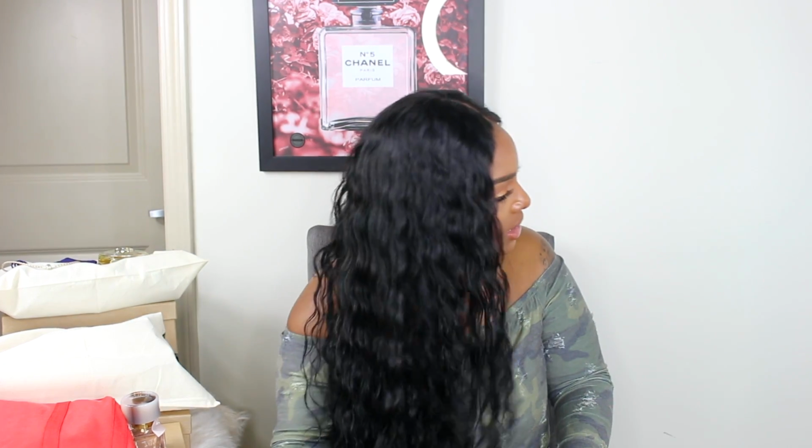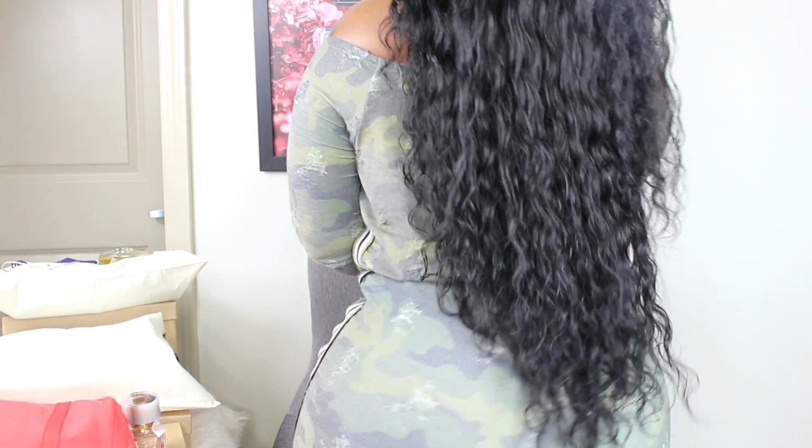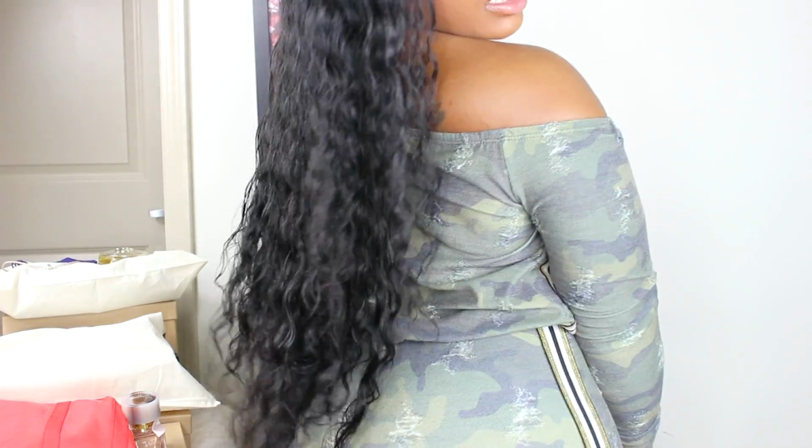But I do want to say that I did get a 4x4 closure. It is in 20 inches, so this is a pretty long closure. It is very long. I got 3 bundles of 22, 24, and 26. It is some of the longest hair that I have had in curly yet. So this is it right here. Like I said, it is really long. It does touch my butt there, you know. It is pretty long. I really like it.